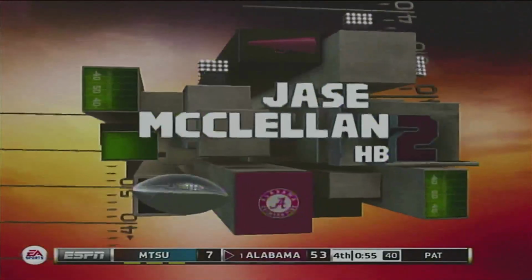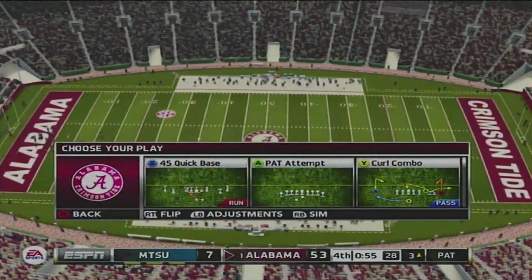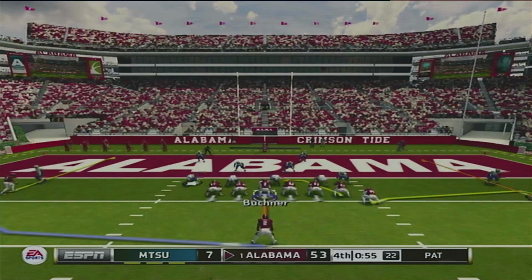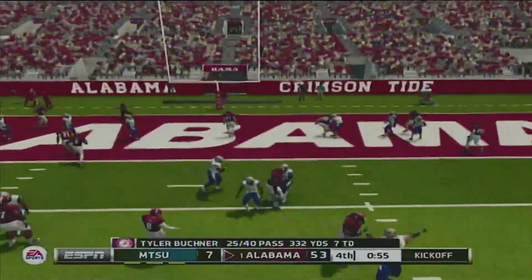Clock keeper, just keep it moving for Kirk and I, will you? We want to get out of here. I really don't see why they think it's necessary to go for 2 points here. They don't get it.